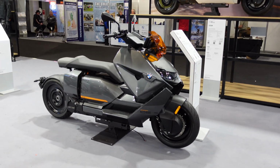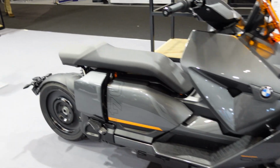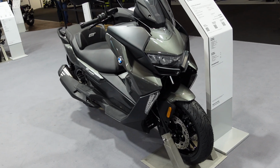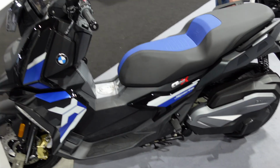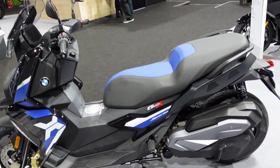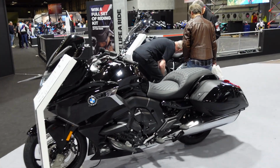Coming around here, we've got their CE 04 electric scooter. And then we've got the two versions of the C400. So we've got the GT in there. And then the C400X, which I did ride once when my 1250 GS was in for a service, and actually I really enjoyed it.